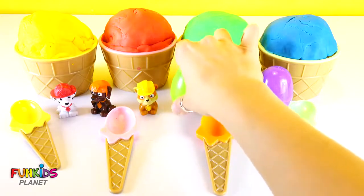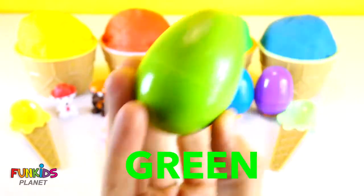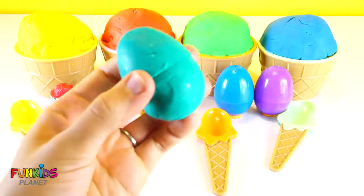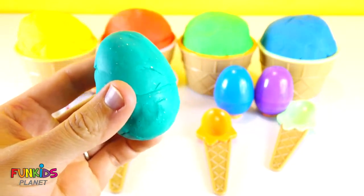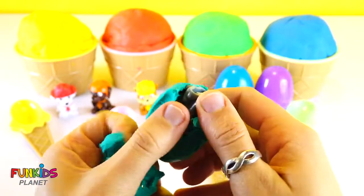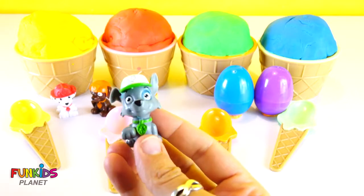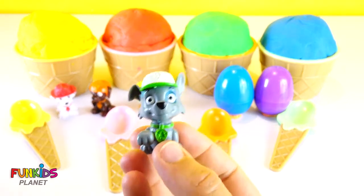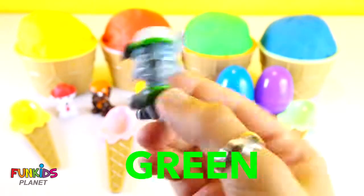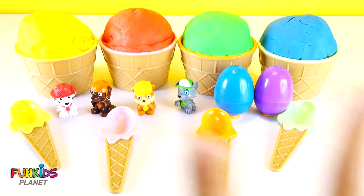Okay, next egg. Green. Ooh, that's turquoise. There's a turquoise egg inside. Who is that? It's Rocky. Rocky from Paw Patrol. He has a green hat. Okay, we have two left.